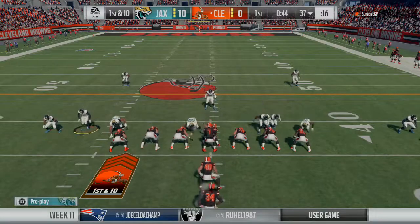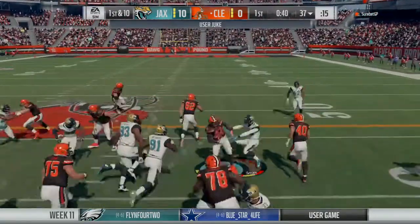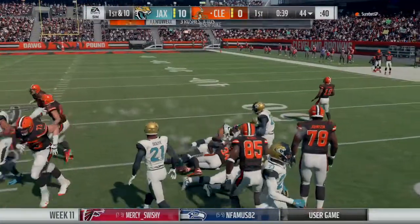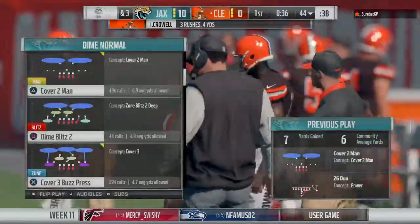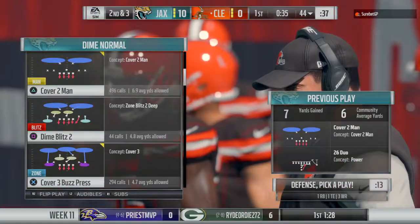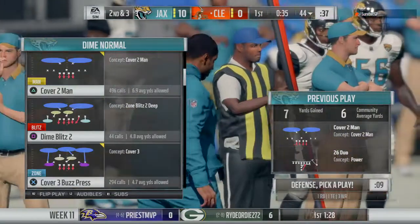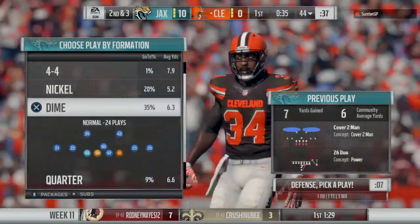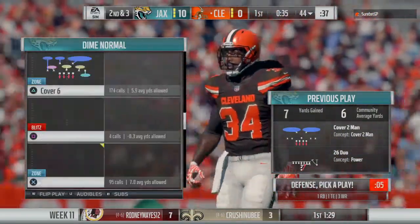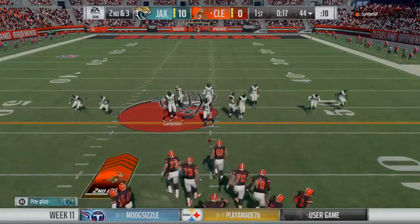So the D-line's going to spread out. Here we go! A first down carry now for Crowell. Stop shy of the 45. Showed off a nice little move on the play, though. A solid run on first down. Gain of 7 leaves him with a 2nd and 3. See if they stay on the ground for second down.